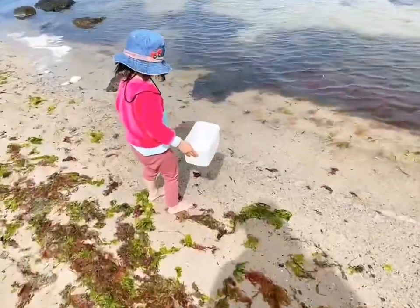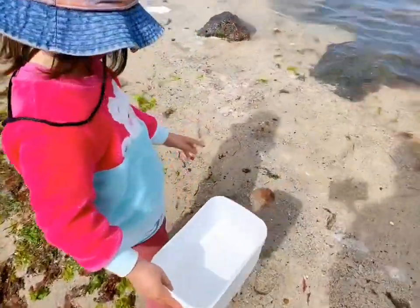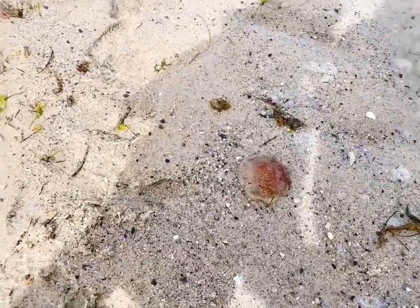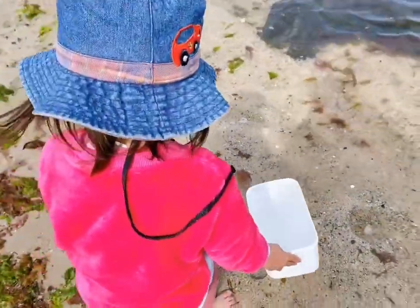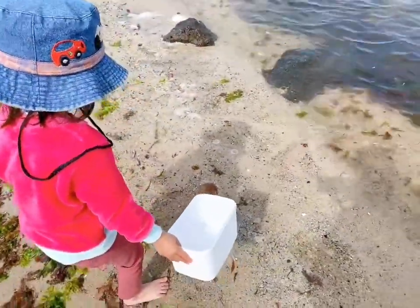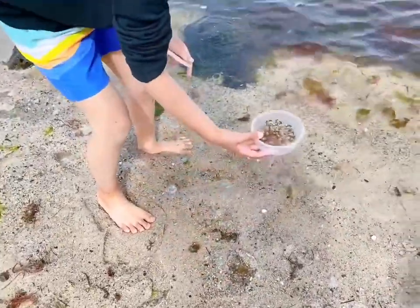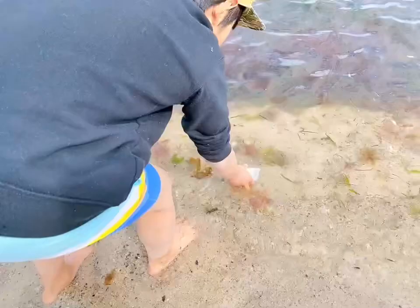Yeah, Chloe, found another jellyfish here. Yeah. Oh, wow, careful. I think it's a ricotta. Oh, yeah, great. How are we going to put it in the house? I need a little container. It's water. Take the sand off.